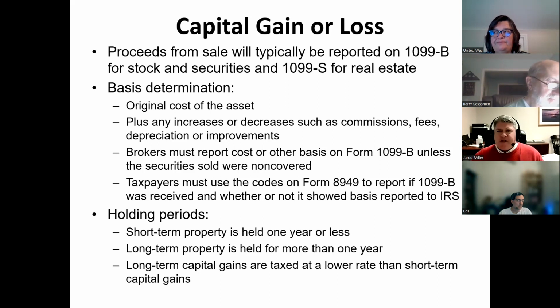Short-term, like I said, is basically anything held for 1 year or less. Long-term is anything over 1 year. The long-term capital gains are going to get us a preferential tax rate. Some questions do arise at times where if someone has been gifted property, so if someone has given them some stock, how do they determine their basis?